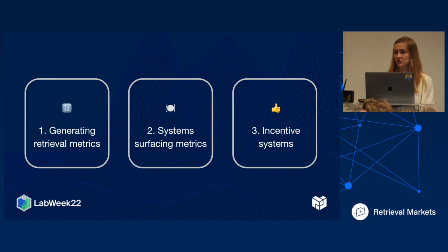And very quickly, I want to give you an overview of what's going on right now in terms of retrieval incentives. I would categorize them in 3 different buckets. First is generating metrics themselves, getting some visibility into whether retrievals are even successful or not, and all the detailed characteristics of retrievals. Second bucket of efforts is surfacing these metrics to users in a way that's useful to them and to their goals. And finally, the systems that are aligning incentives between data clients, search providers, in a way that data is easily retrieved.